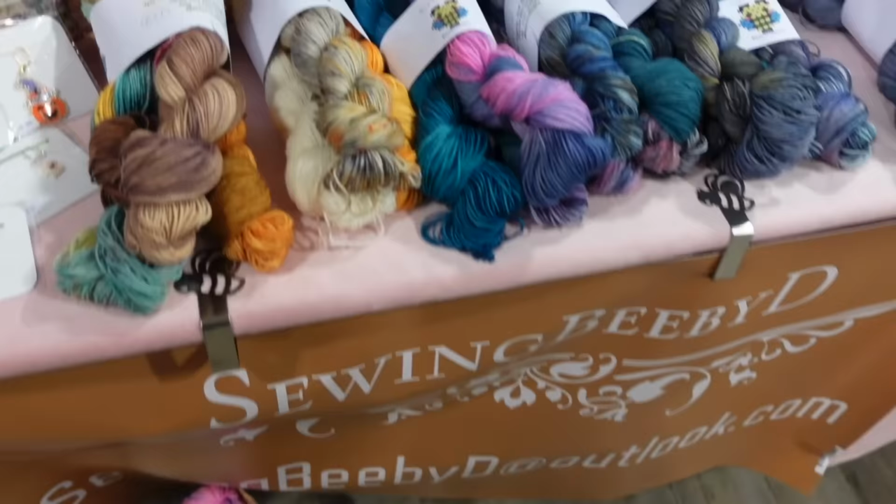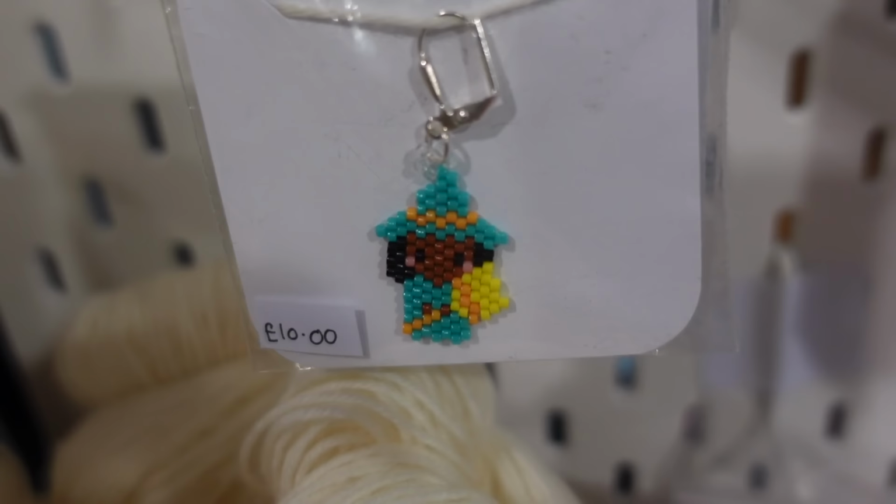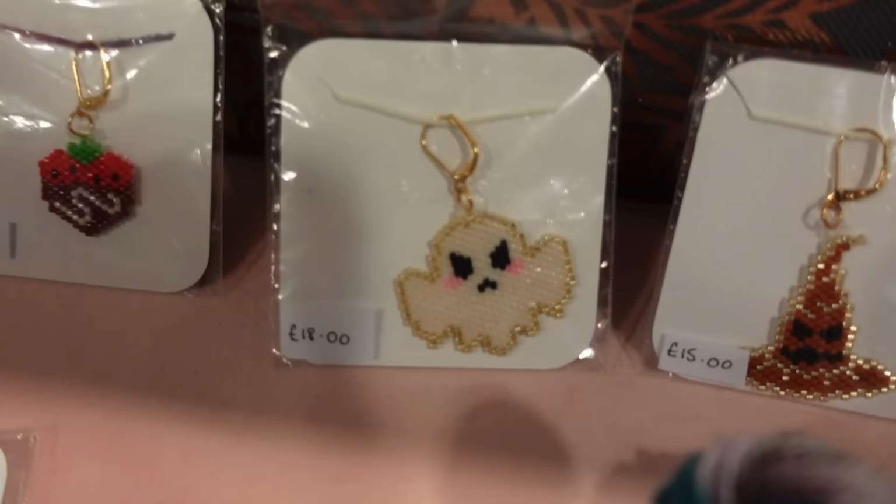Sewing Bee by Dee is Denise, and she sells loads of gorgeous handmade bags and notions, hook rolls and other lovely things. And she was there with Jess, who's Bean Crafts a lot, who sells these gorgeous intricate beaded stitch markers and also hand-dyed yarn. Look at the ghost. She said it takes hours for her to make these.